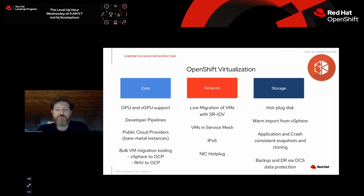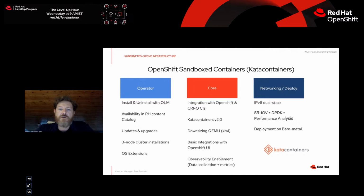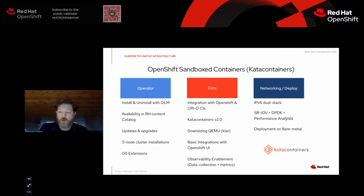Let's move to the next slide. And we're going to cover Kata containers. All right. So OpenShift sandboxed containers, Kata containers. And well, let me again highlight a few things in this slide. Let's start with the nature of Kata containers as driven by an operator. So sandboxed containers are coming on bare metal, bringing Kata containers to OpenShift by an operator, right? Which will be using operating system extensions with a downsized QEMU build. The operator will be providing OLM-based installs, updates, and upgrades. At the core, Kata containers includes OpenShift CI and CRI-O CI integrations to get changes.